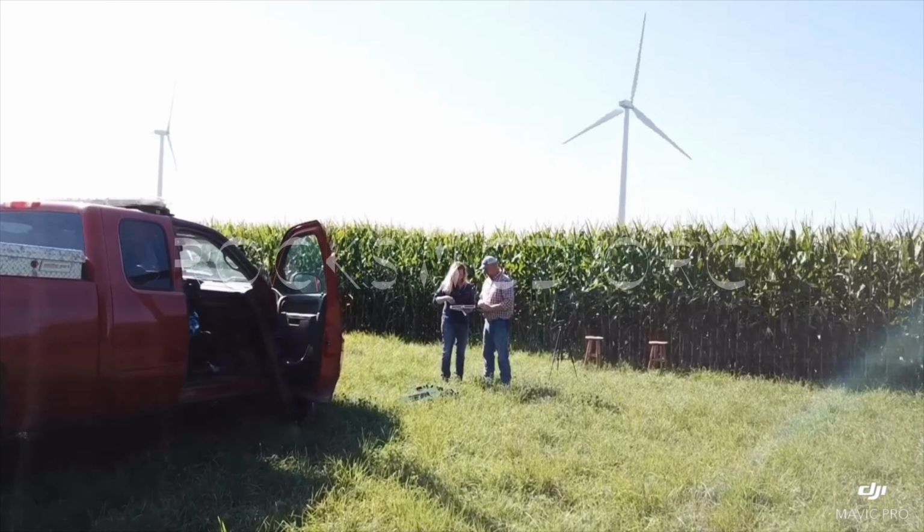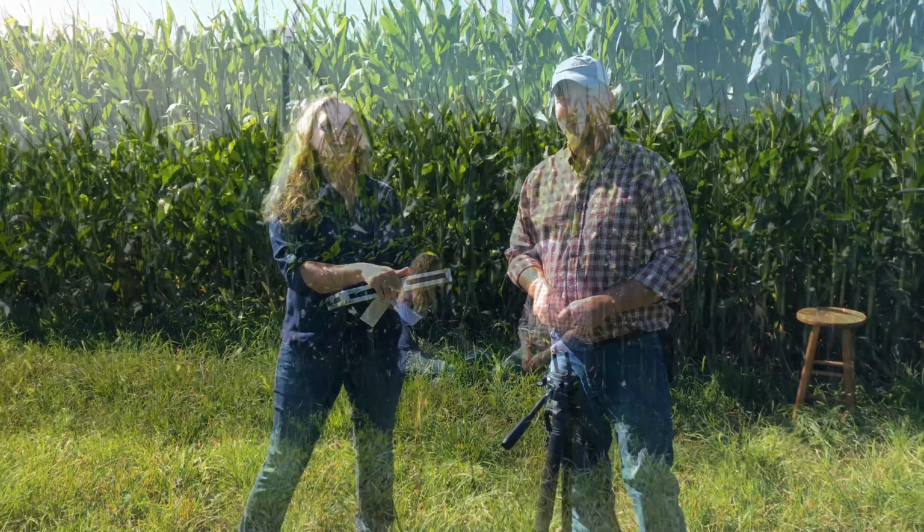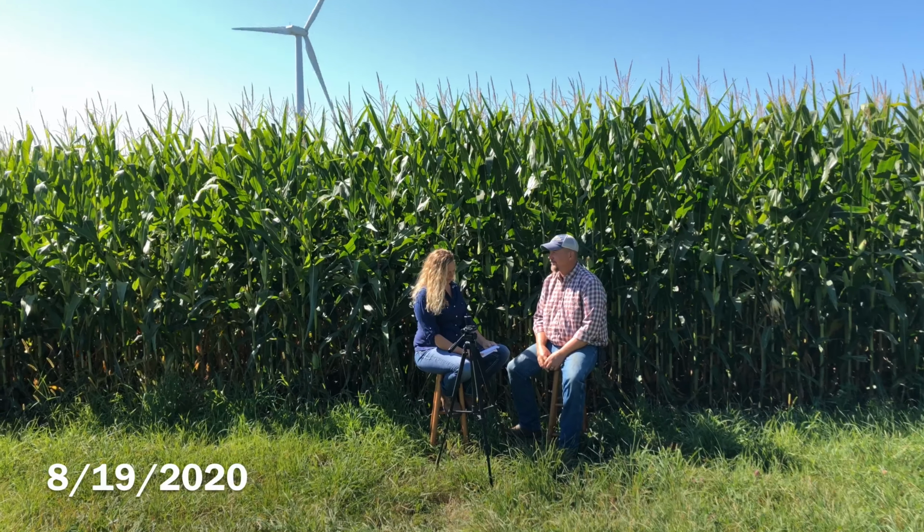We're not doing cover crops just from a soil health factor here. We're really doing it from a profitability standpoint. On your farm, can you talk about that? Yep.